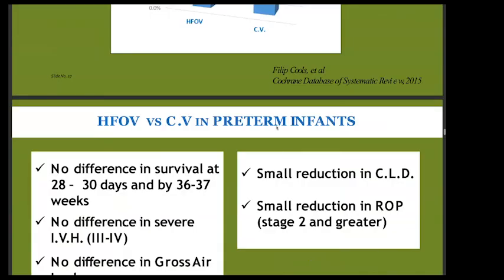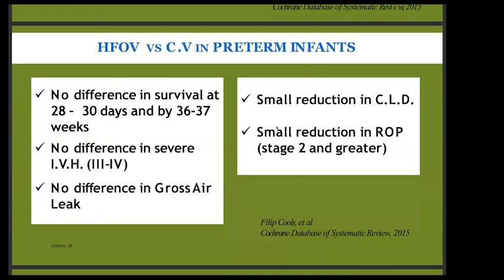So the conclusion of this Cochrane review of high frequency oscillatory ventilation versus conventional in preterm infants: there is no difference in survival at 28 to 30 days. There is no difference when they reached corrected gestational age of 36 to 37 weeks. There is no difference in severe IVH grade 3 and 4, although there was a slight increase in the high frequency group. No difference in air leak, some reduction in chronic lung disease, and some reduction in stage 2 and above ROP.